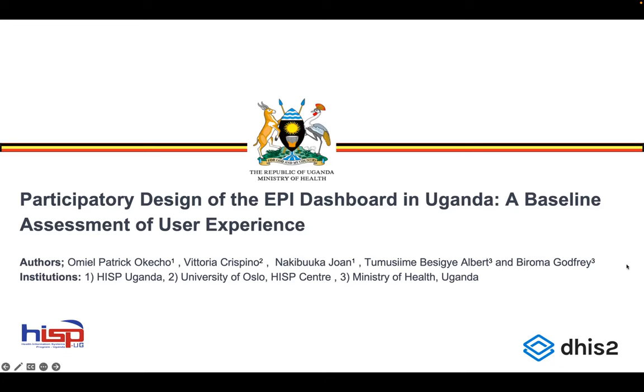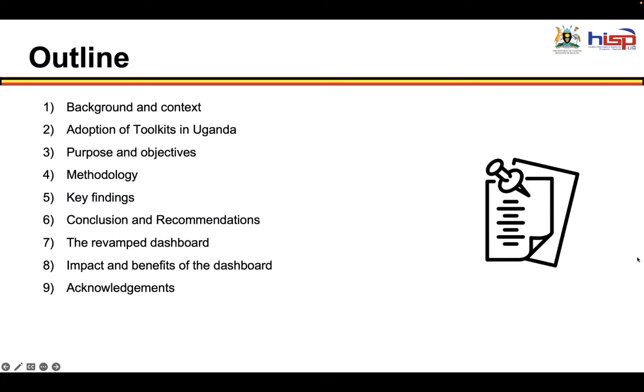A bit of background here, maybe just a quick outline of this presentation. I'll give a quick background to where this is coming from, and also a quick highlight on the approach that we're using to adopt this toolkit in Uganda. And then the purpose and objectives of the survey, the methods we used, and the key findings with the conclusion and recommendations that we came up with, learning from that baseline assessment. And then I would also share some screenshots of the dashboard and the designs that we came up with, and also highlight a bit of the impact or the benefits that we're starting to see with this design.